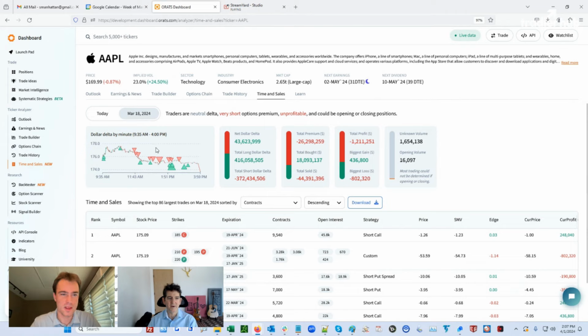Right. Yeah. So this is a normal day. This is Apple. Today they're neutral delta. They're short option premium. They're unprofitable today, but this is a normal day. So what we want to do, I think, is figure out how we could find these stocks that are trading with a lot of unusual volume.